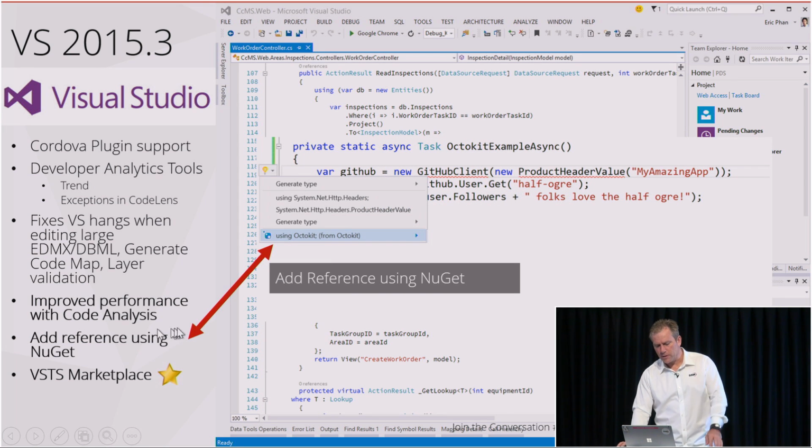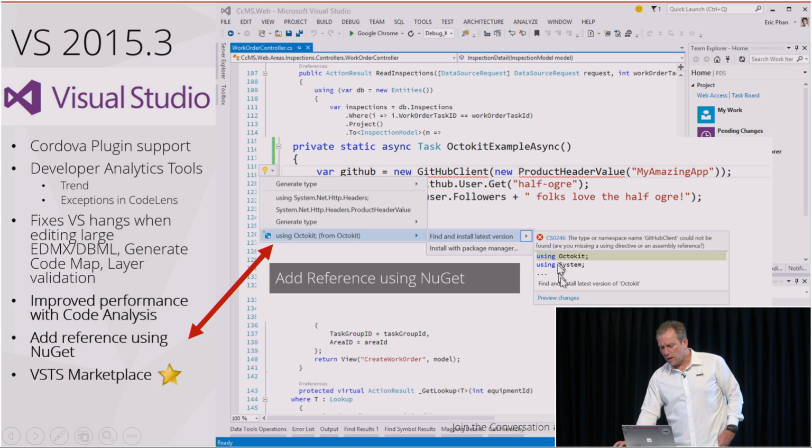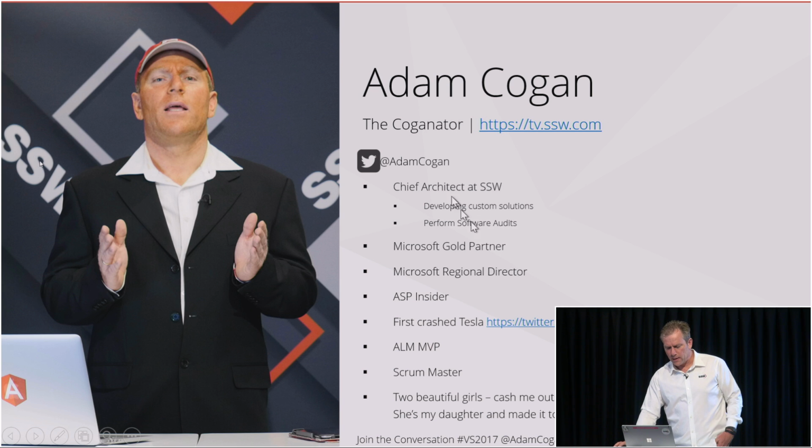And there's another one I'm just going to call out, this add reference using NuGet. If you come in here and type new GitHub client, it looks up its internal cache, and a light bulb pops up and says, hello, do you want to be using OctoKit? And you click, yep, find and install the latest version from the web, and it says I'm going to add this line of code into the using statement. Do you want to take it? I don't like Visual Studio doing anything that you don't know what it's doing, and this is kind of nice.